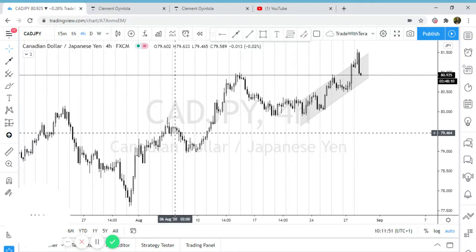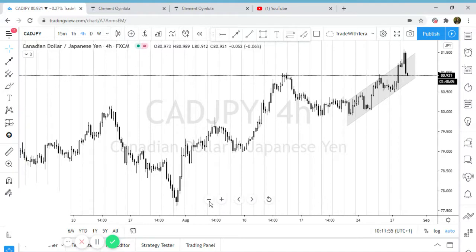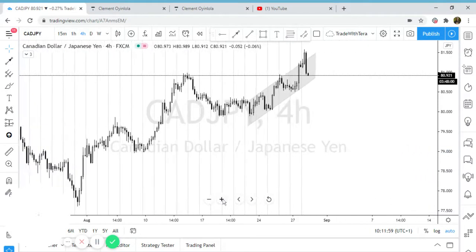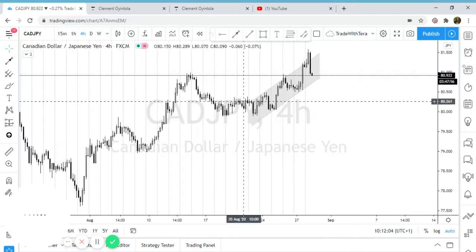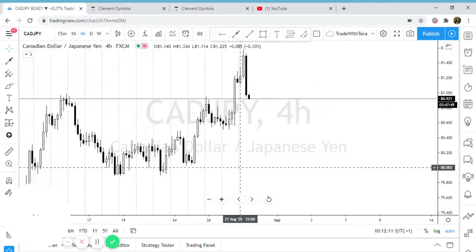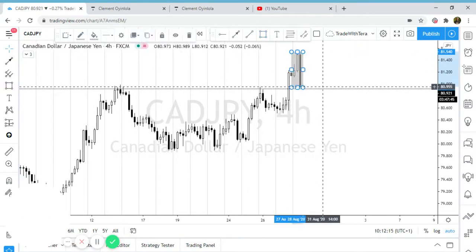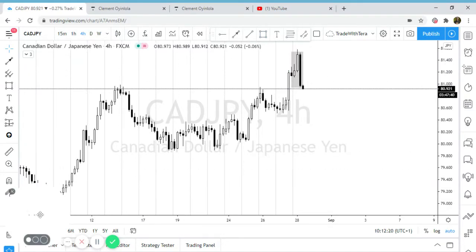So let us go ahead and look at what I said I was going to show us in some of the JPY pairs this morning. Now look at CADJPY on the 4-hour chart. You can see a bearish engulfing on the 4-hour chart on CADJPY. This long black candle is a bearish engulfing candle. You can see that on CADJPY.